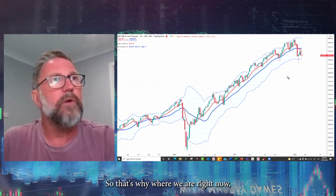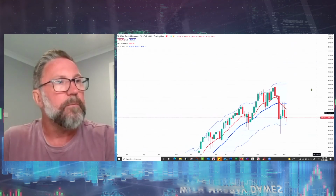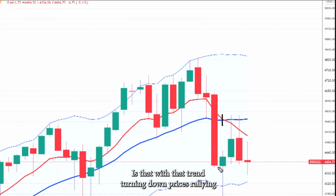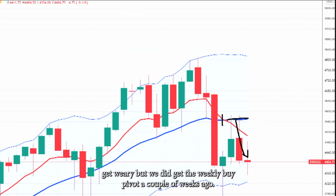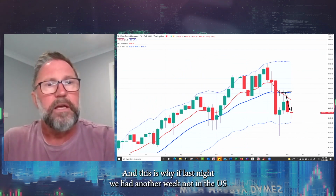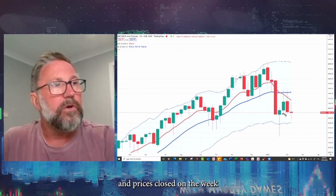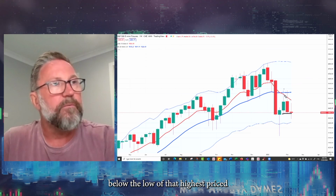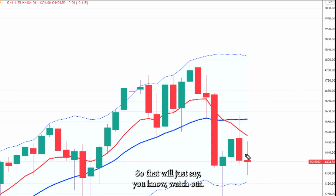So that's why where we are right now, if I just go in nice and close for you on that chart on the weekly, is that with that trend turning down, prices rallying back to retest that 20-week moving average, and we're seeing the sell-off, that's when I'm starting to get wary. But we did get the weekly buy pivot a couple of weeks ago. So that means, you know, things are shaping up where it could end up being a bit of a range for a while. And this is why, if last night we had another weak night in the US and prices closed on the week below the low of that highest price candle in this move, it'll just create another weekly sell pivot. So that will just say, you know, watch out.